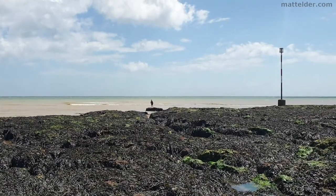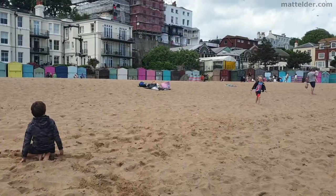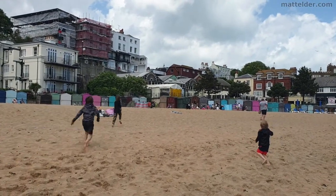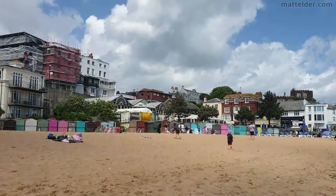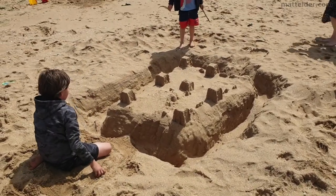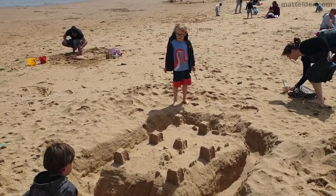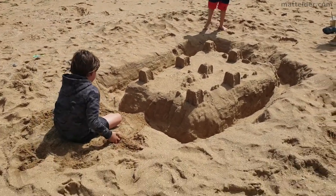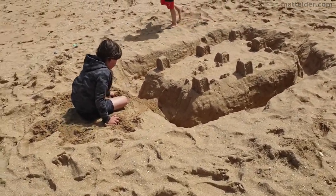And dancing at their victory. On windy days, great for flying a kite, providing it doesn't get away like this one. What would a day at the beach be without some sandcastle building? Or making modifications to something already existing? Not everything goes to plan.